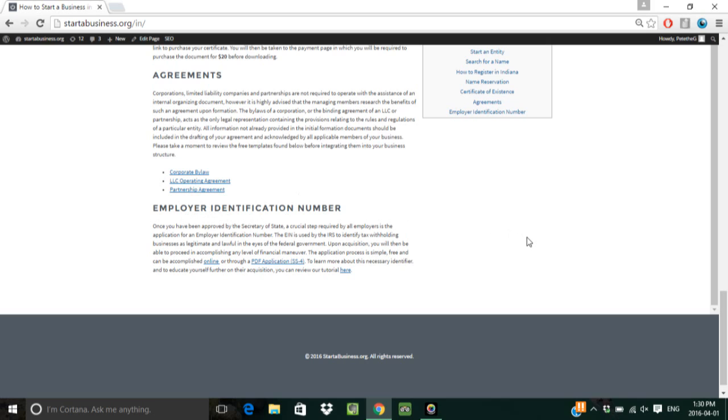And finally, the employer identification number. This is something foreign entities are obviously familiar with, but this is going to be needed after forming your business and registering it with the Secretary of State. Go to the IRS website and apply. It's free for an EIN. It'll allow you to open bank accounts, hire employees, and it'll allow the IRS to see you as a legal taxpaying entity in the eyes of the federal government.